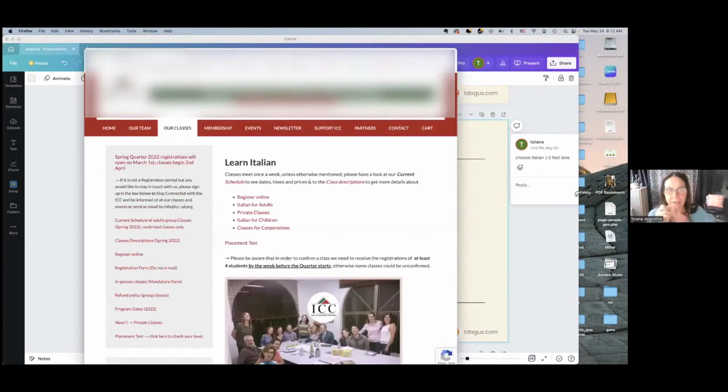When I got here, I saw a tiny bit of explanation, and it told me that if you want to pick a class, you may want to look at the class description, the schedule, and then there are some categories here. But once again, I'm not really understanding the difference between register online and Italian for adults. What's the difference between the two?